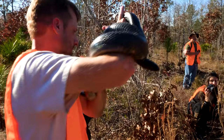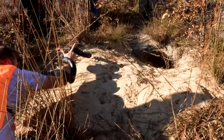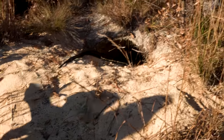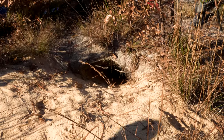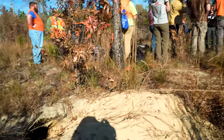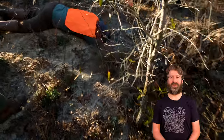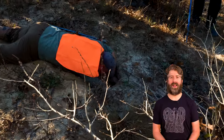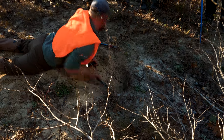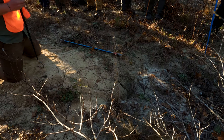Everybody good? Yep. Okay. There he goes. An eastern diamondback rattlesnake was spotted basking outside of a gopher tortoise burrow, but got spooked and went right back down the hole. Bummer, dude. I could bump him with the hook, but I think that's about all. Keep digging. Bring your shovel.